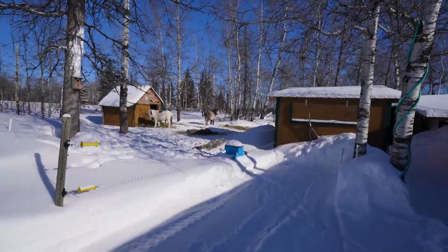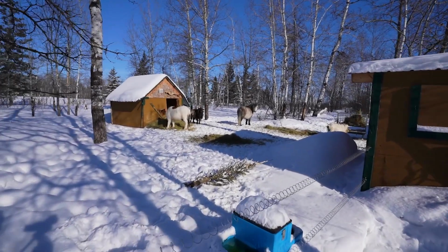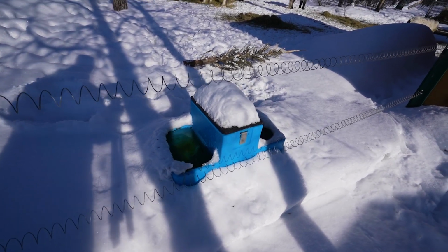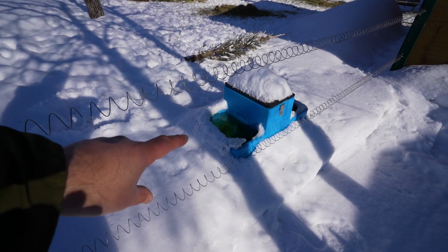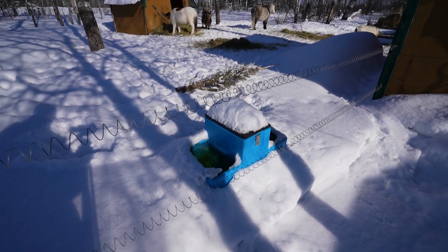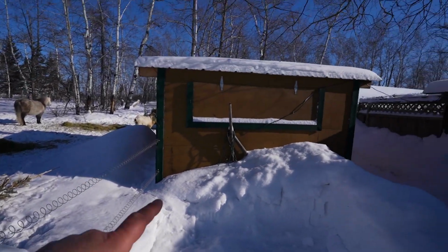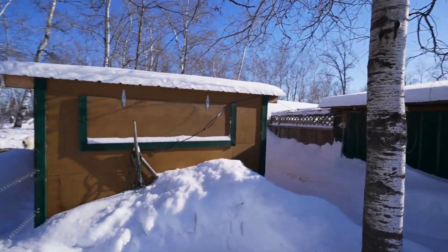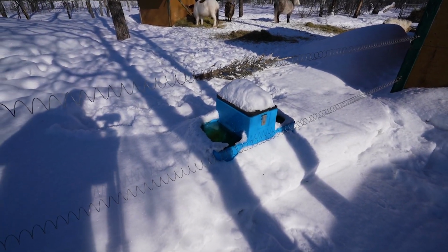And here we are up with the ponies and our two goats, Carl and Billy. So here's that other water here. Looks like we almost need to shovel around it. It does have a drain plug on the front, like a rubber stopper. I have cleaned that out a couple times this year. But this is just plugged into an extension cord that runs up and over and plugs into the building right over there. And that's been fine. Even this one outside in the elements hasn't frozen.